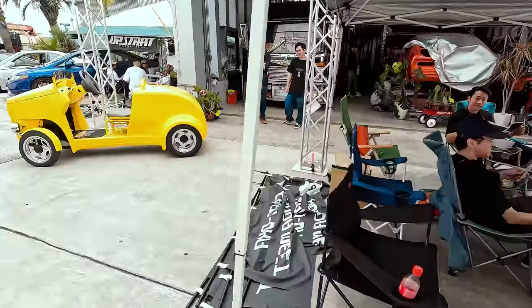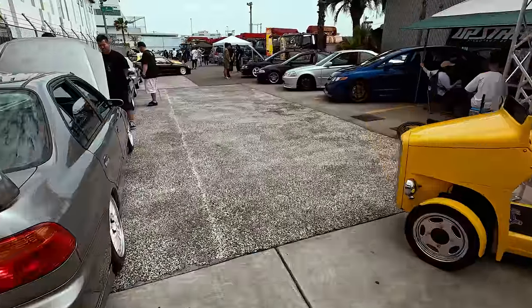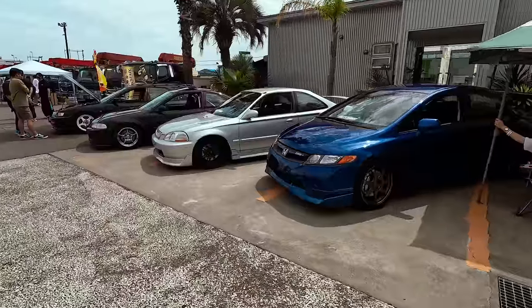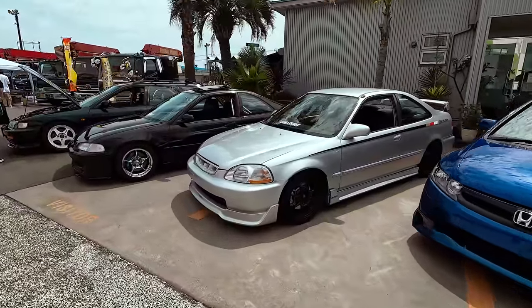Hard at work. Dude's just chilling. I think they charge like 10 bucks for entry here. Cars from Upstart.